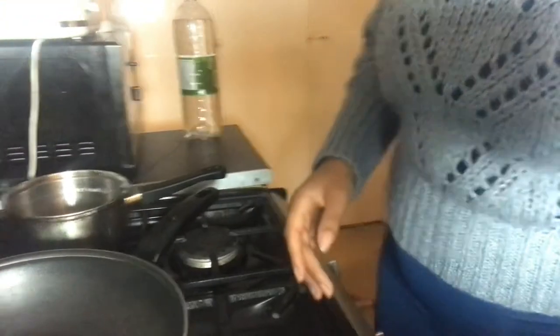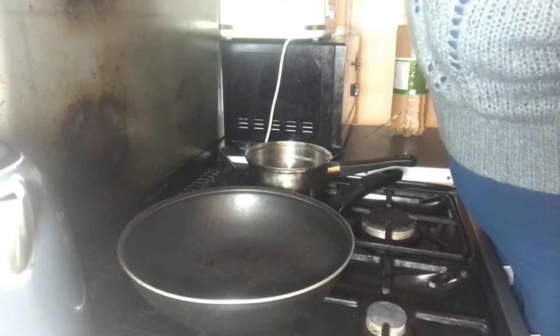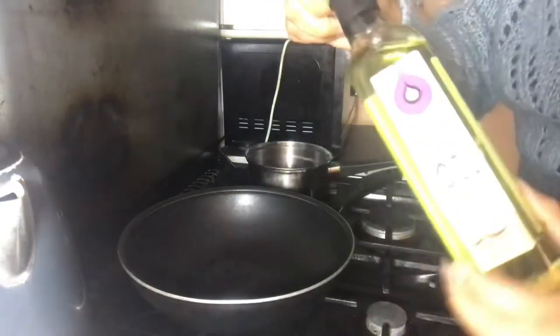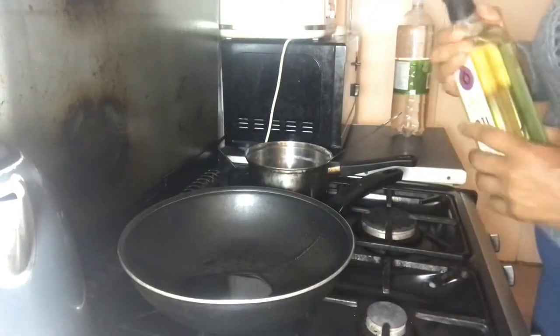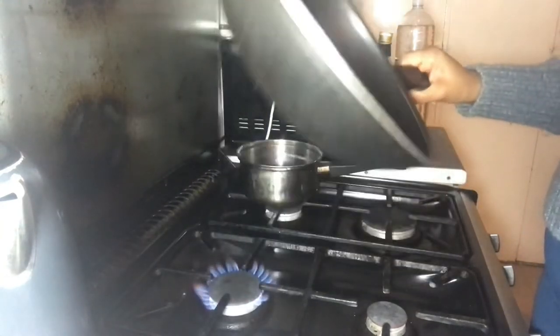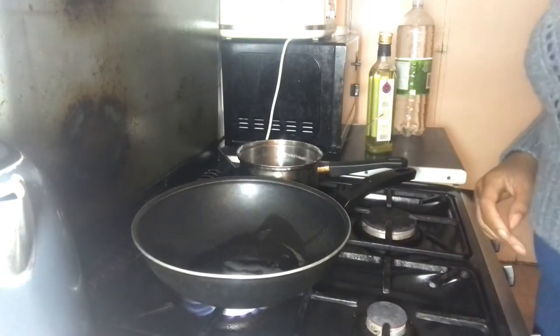So now I'm going to put it in the frying pan, this one here. What I'm going to do first is put some oil in the pan. Let's put this down. Put that back so you can see. And I'm going to use some garlic flavoured oil. Put that in. That's enough. And let it heat up. Swirl it round, let it get hot, let it get hot.